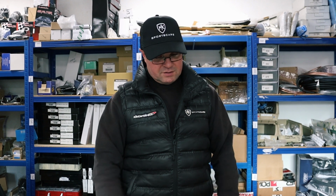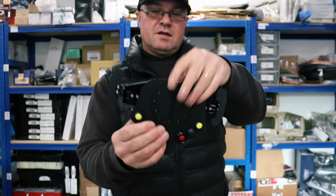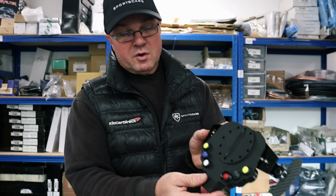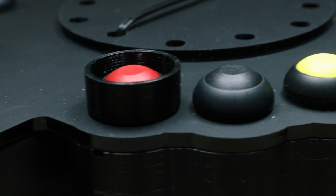Right guys, as always, we like to show you some new products. Well, these are stonkers, in my opinion. First up, let's start with this one. This is a paddle shift system, but not like any other paddle shift system, because it's also Bluetooth and it has our 8-channel wireless system on it.